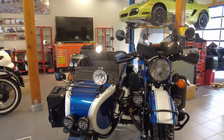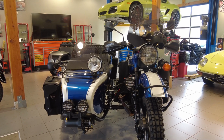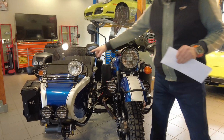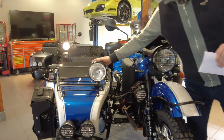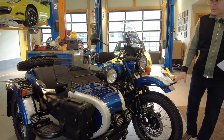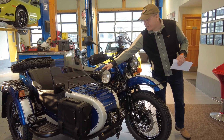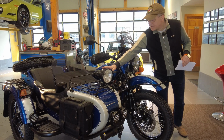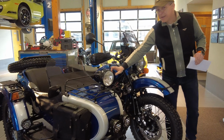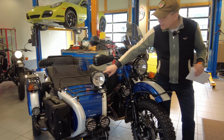And while we are on the Expedition trim, which comes with the LED light, we're going to touch on the H4 and this beautiful accessory, which was traditionally standard on the earlier Urals, pretty much from way back through the year 2014, when this light was replaced with the bumper lights. But this is a spotlight. And while it comes with a true spotlight lens, we do have a conversion lens.